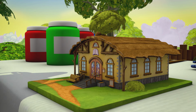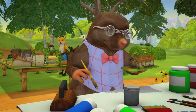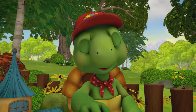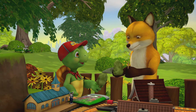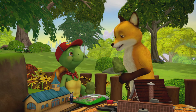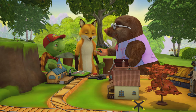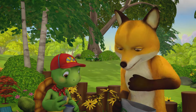Mmm. Much better. Now the library's color matches the pictures. Yellow! Look, Fox, if you glue some lichen to a toothpick, like this, you'll make a tiny tree. Give it a try. I did it! Franklin, you really do know a lot about model trains. Franklin, would you like to repaint this little park bench? Sure, that'd be great. And I'm gonna make a really big tiny tree.